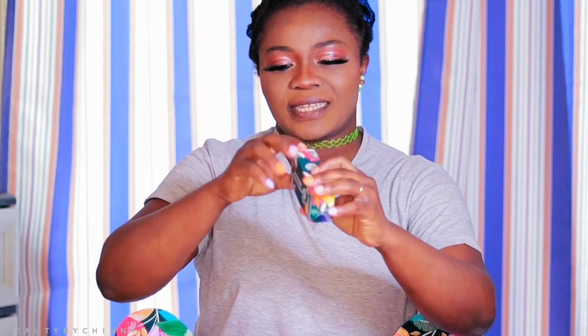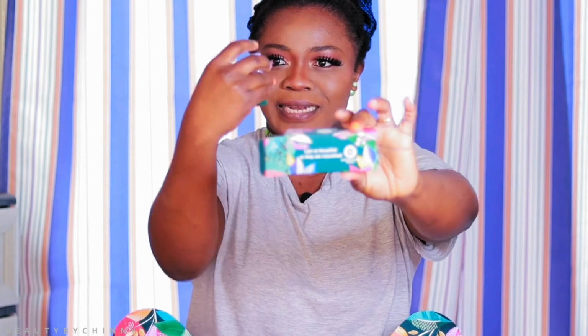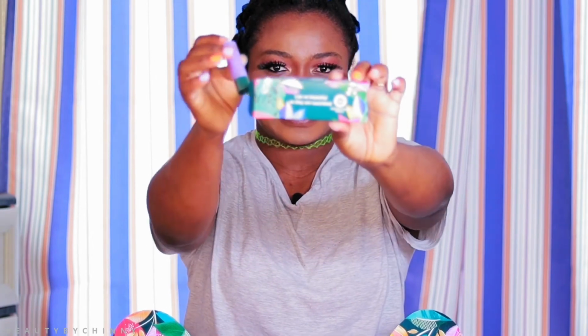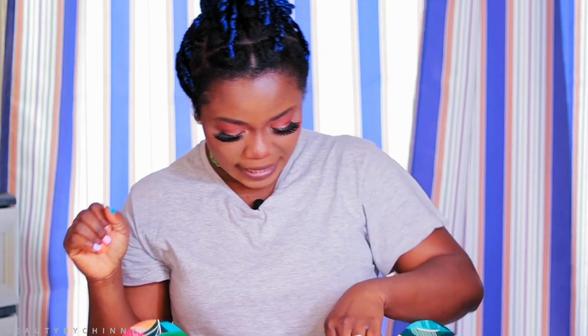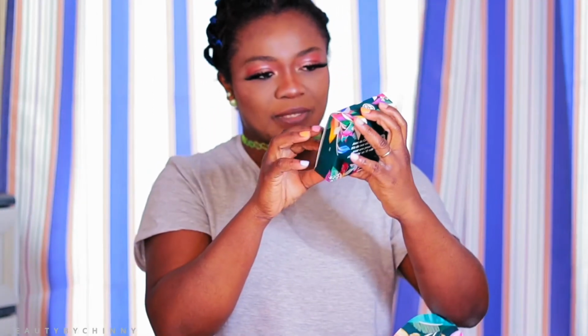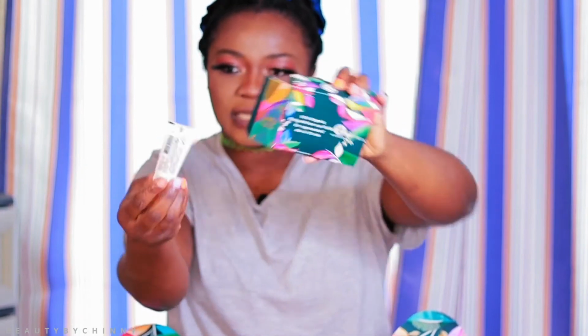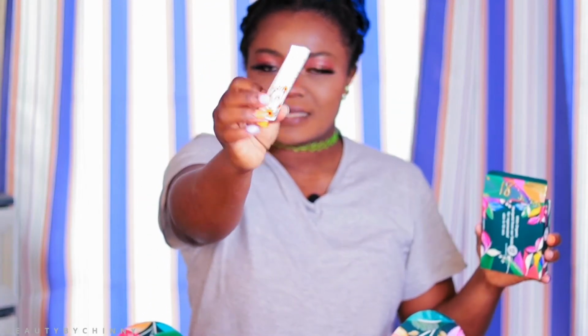Got it. Here it is, guys. And this is a lips as beautiful as they nourish. Let's see. Oh my god, this should be lip gloss. I think that's lip gloss. Beautiful. Number 18. Remember we said 24, so this is the 18th product, and this is with organic marigold. So let's see. Oh yeah, this is also a mask.